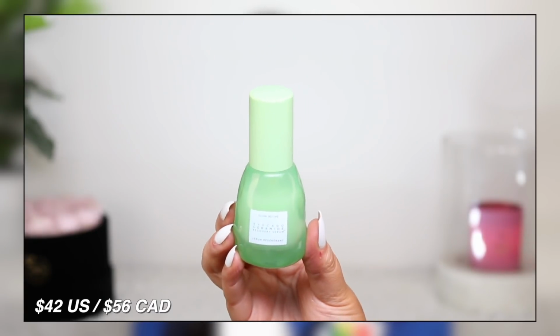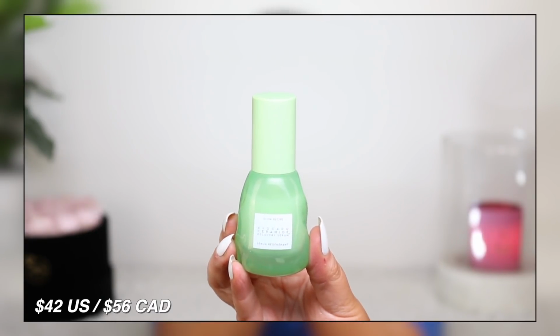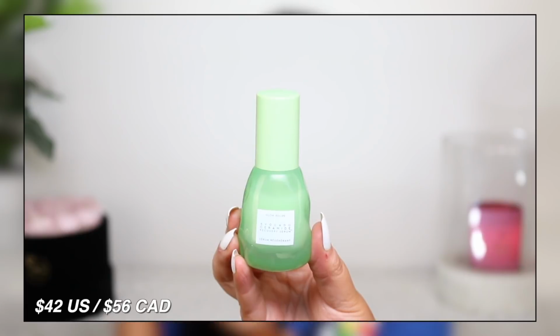And then my number one thing that I purchased, I saw instant results with this. This is the Glow Recipe Avocado Ceramide Recovery Serum. So again, it has that glass packaging, but this has a green serum in it.